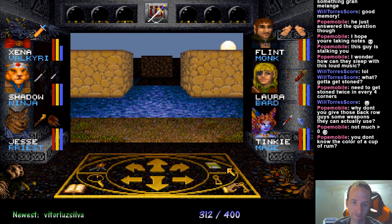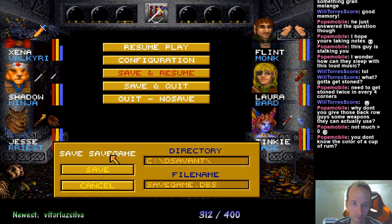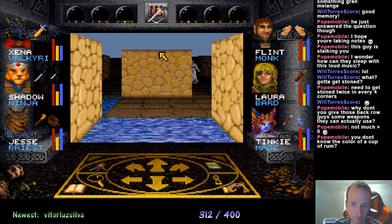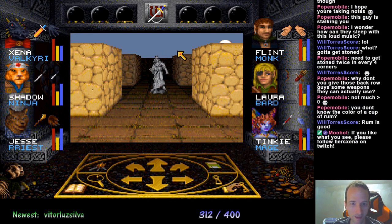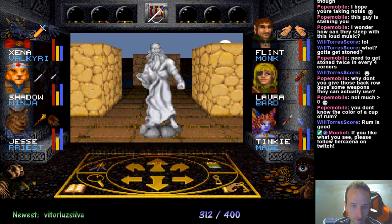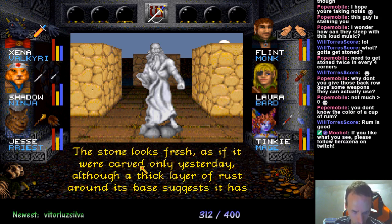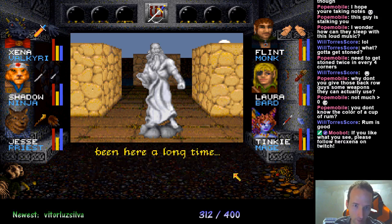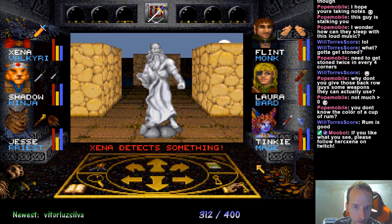Alright, let's save our game. Save and resume. Alright, let's save our game before we get close to the statue. Standing at the statue, it appears more durable than before. The stone looks fresh, as if it were carved only yesterday, although a thick layer of rust around the base suggests it has been here a long time. Gazing into the face of the majestic figure, you detect a faint smile and its eyes seem to almost twinkle.